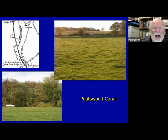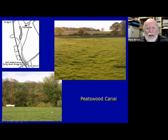Sorry, and I said to the group, there was a canal here, but you can't, of course, now see anything because we're 170 years later. And then, where's my little arrow gone? There it is. And then we looked across the field, and that is the exact line of the canal. And the second photograph is taken from the road gate there, and that's the loop of the canal there. So even 170, 180 years later, you could still see the Peatswood Canal.